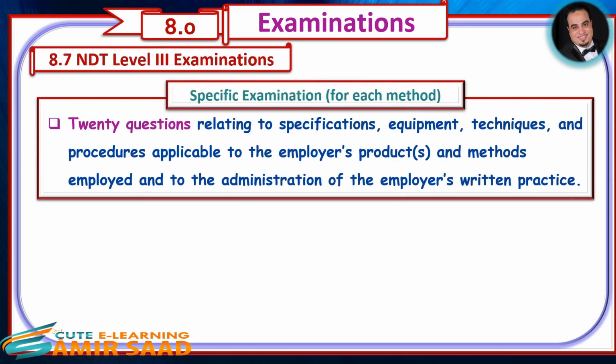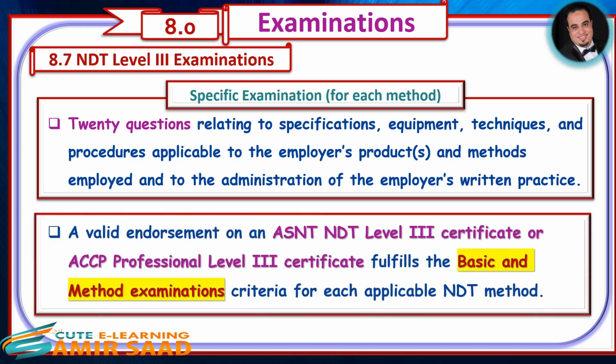Specific examination, for each method. 20 questions relating to specifications, equipment, techniques, and procedures applicable to the employer's products and methods employed and to the administration of the employer's written practice. A valid endorsement on an ASNT NDT Level 3 certificate or ACCP Professional Level 3 certificate fulfills the basic and method examinations criteria for each applicable NDT method.